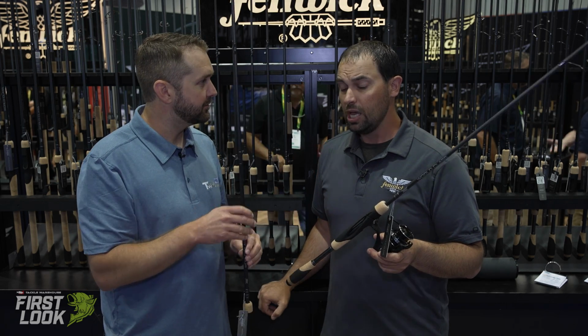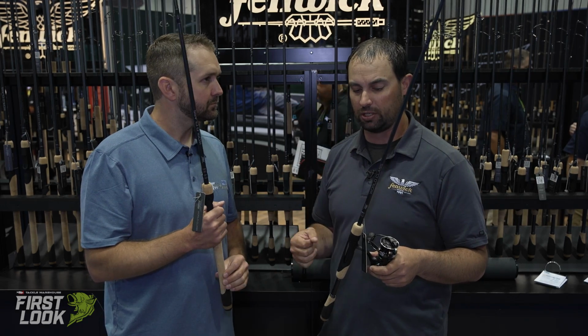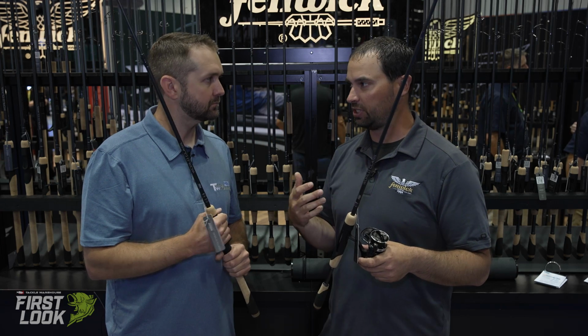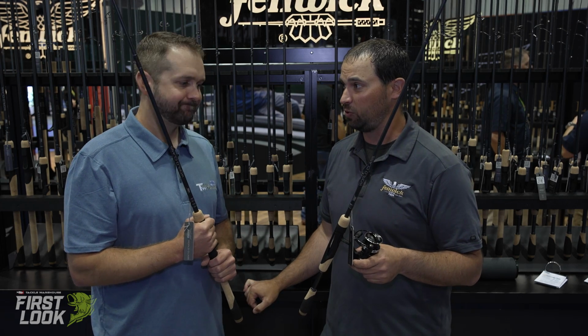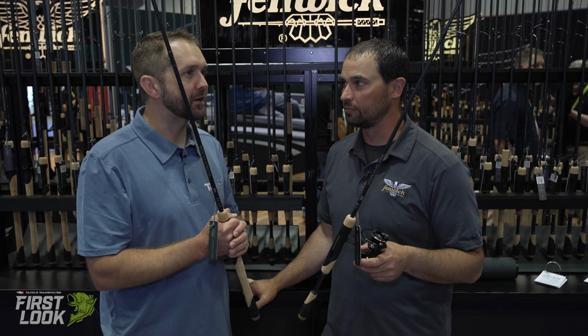Guide train on this guy. Yeah, so obviously this is our highest end blank construction. This is our 46 and 40 ton carbon material, full carbon blanks, and this is the best of what we got, and it definitely feels it. The best of the best in the Fenwick lineup.